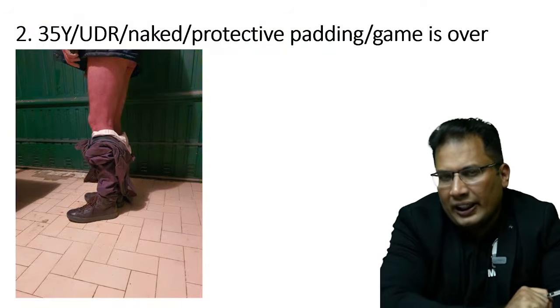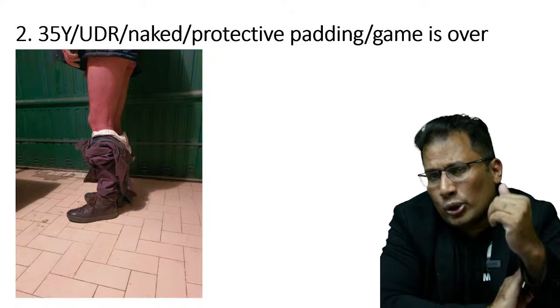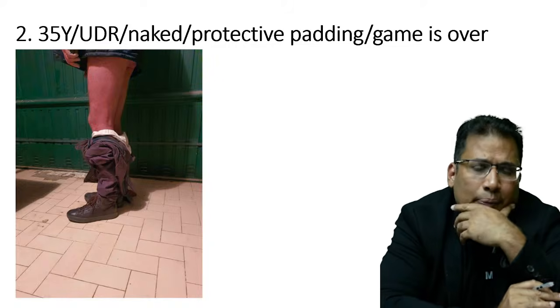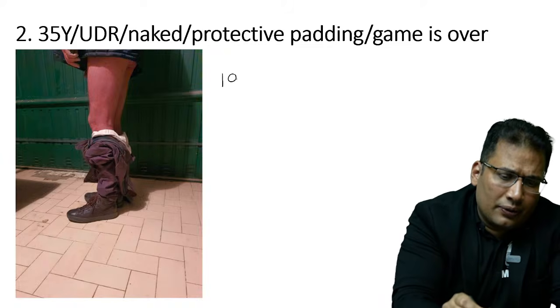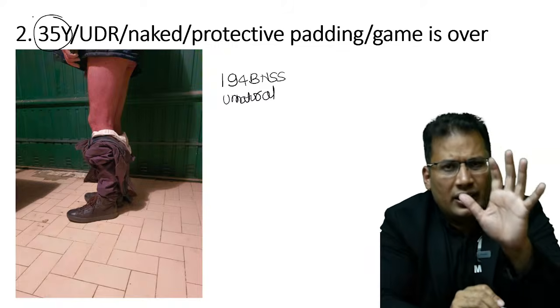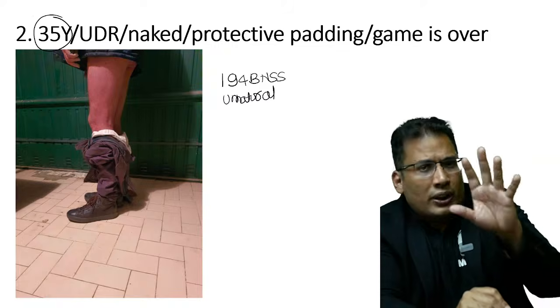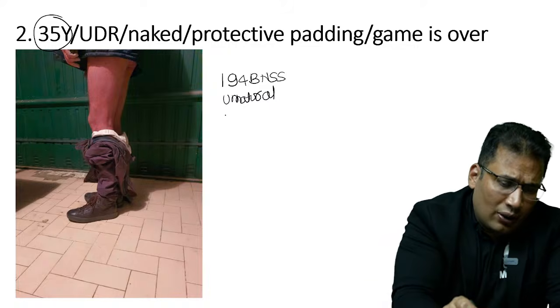Now this is also a very interesting case of postmortem. As you know, one postmortem certificate is mandatory in your exam. It's a case of 194 BNS, unnatural death. He was basically a 30-year-old male, found dead at his residence in a state of hanging.